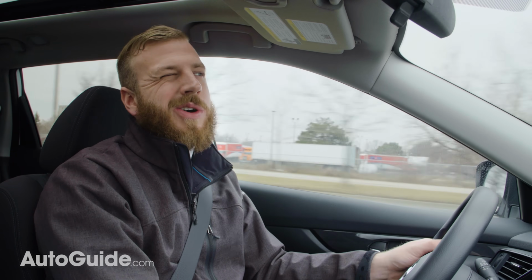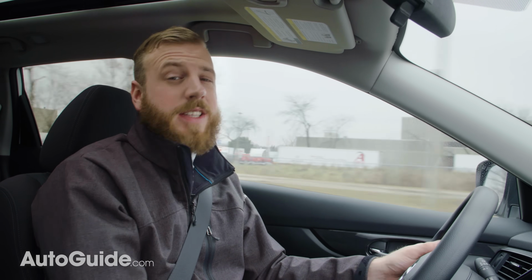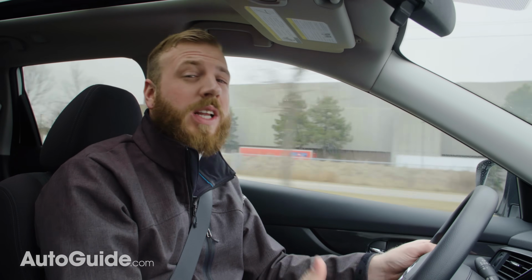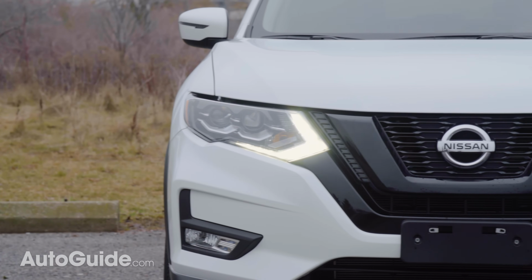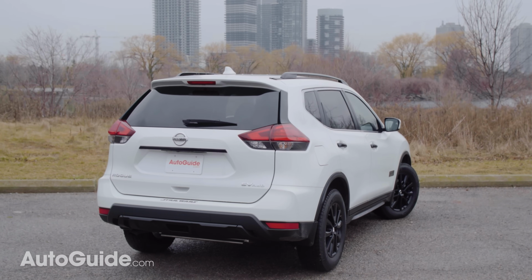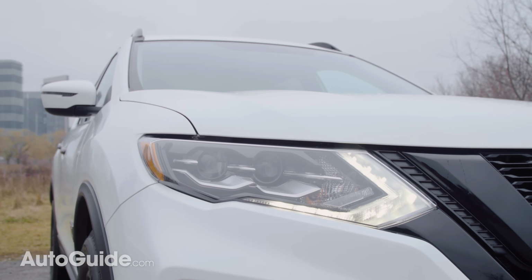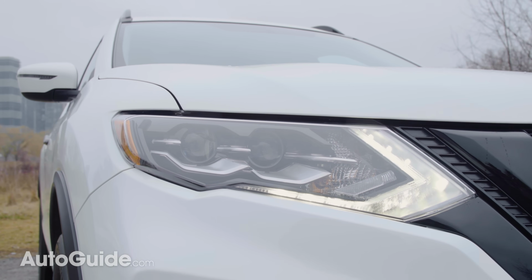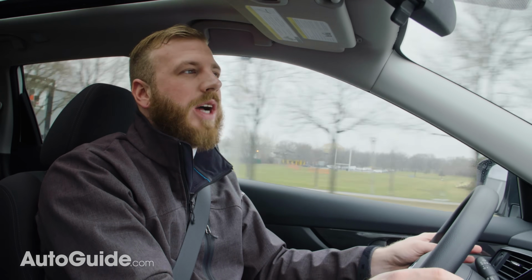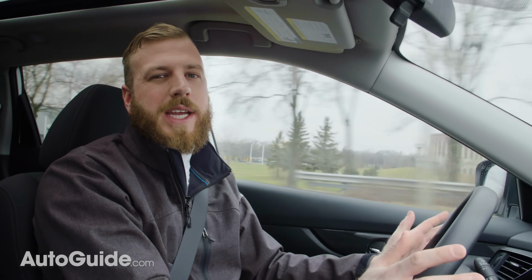So the first thing you'll notice about this redesigned Rogue is the design, and that's about all that's new for 2017. It's a really mild refresh. So it's got a new version of Nissan's V-Motion grille, some new bumpers front and back, new headlights, but other than that, it is the same Rogue that they introduced in 2013. That's not a bad thing. I mean, it's a pretty handsome crossover, but don't expect wholesale change here.